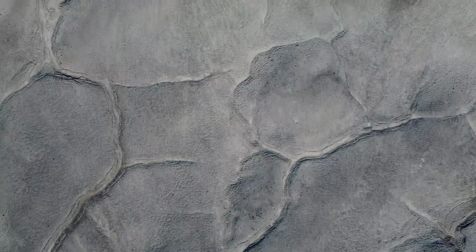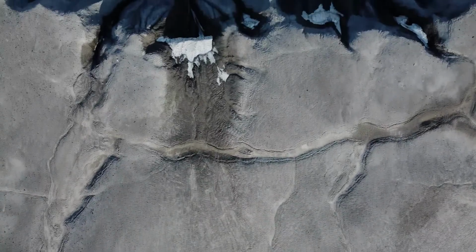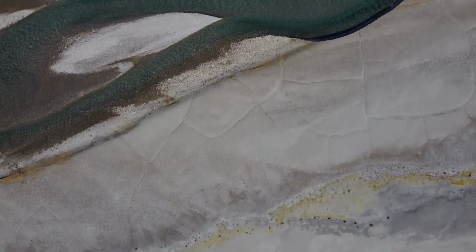And what makes it such a good Mars analog is that this entire island is frozen because it's in the Arctic. So this is just like Mars. Mars is a cold place covered in impact craters. So we can use Haughton as a Mars analog to study Mars on Earth.